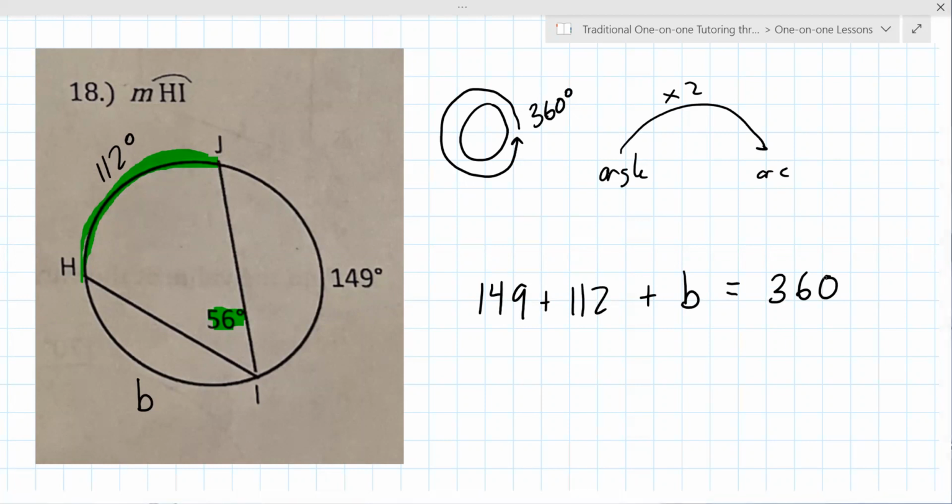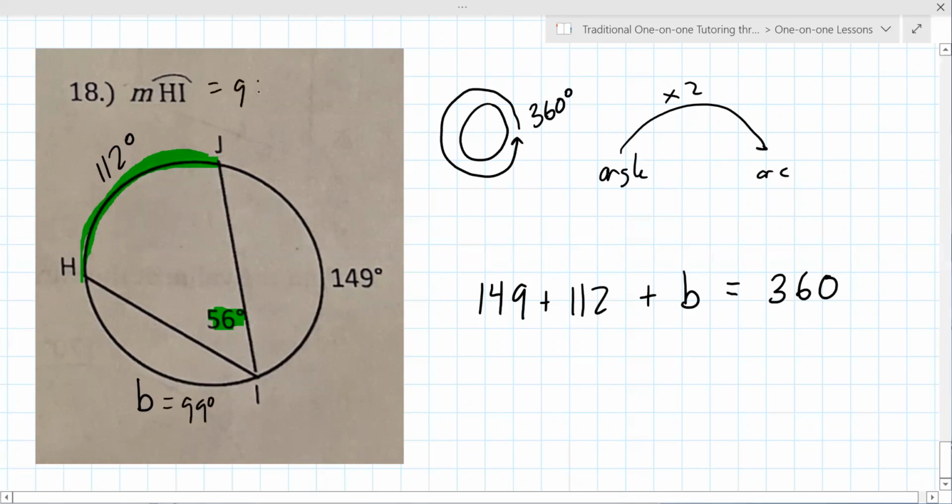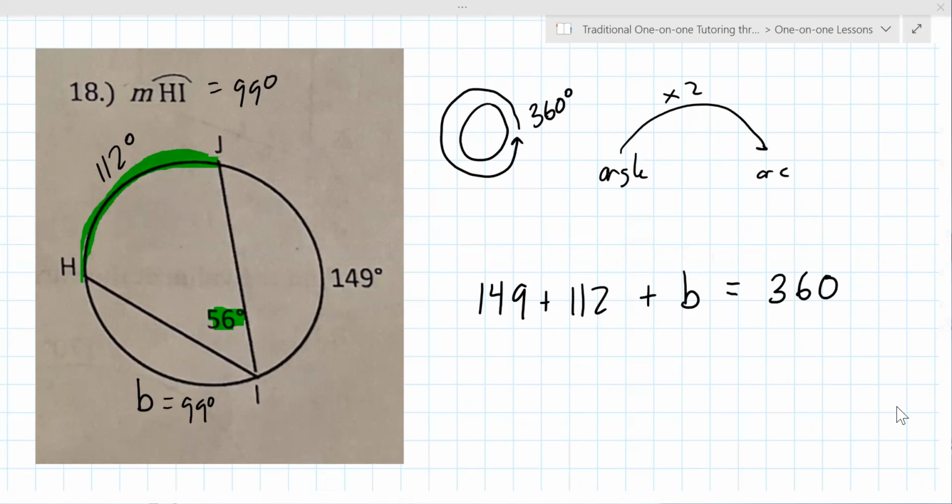I'll use the calculator. Sounds good. 99. Okay, that sounds right. So B is 99 degrees. And that's what they're looking for. Okay, so I think we've got time to finish number 16. So let's look at that one here. Let me snip that in.